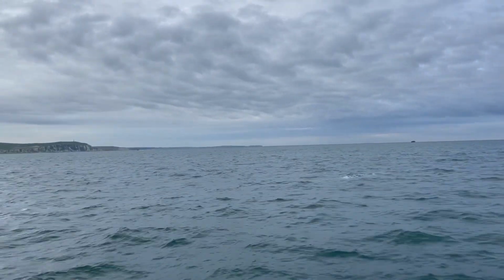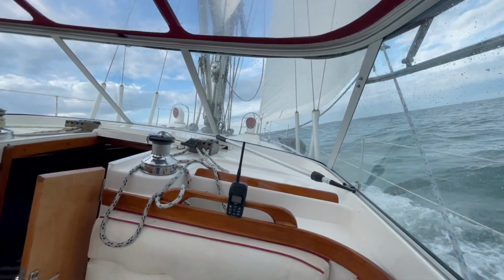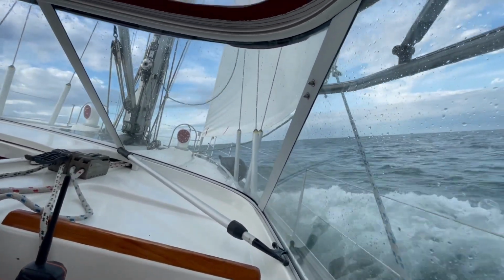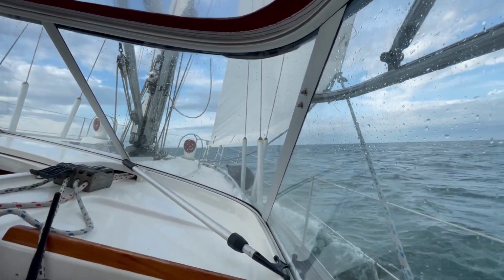What a difference with the day before yesterday. And the wind picked up already. 22 knots. We're doing 5 because of the currents, but that's okay.